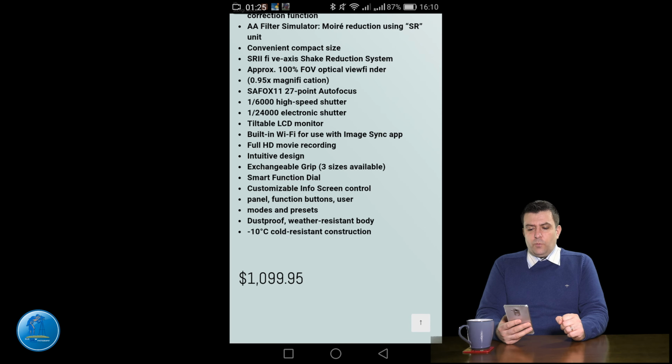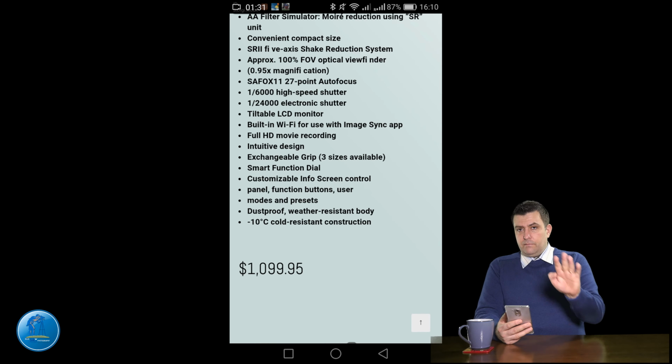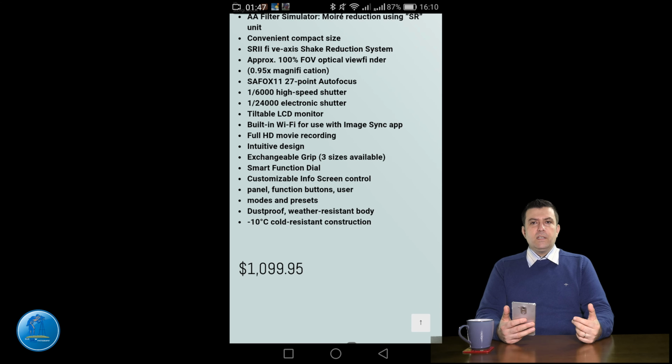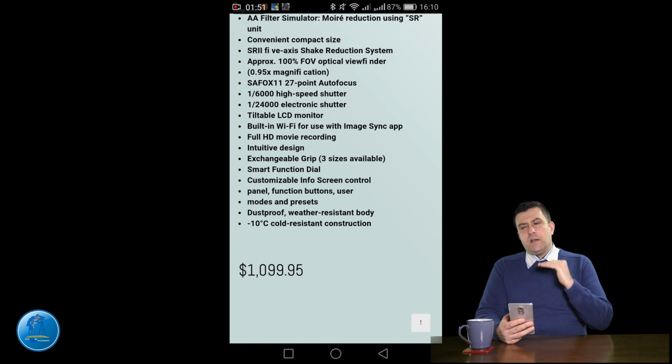Approximately 100% optical viewfinder. Yes, that's great. 27-point autofocus. Like I said, don't expect the Pentax camera to be very fast on autofocus. No. If you want a sports camera, don't try the Pentax. But if you are a portrait photographer, landscape photographer, architectural photographer, studio photographer, Pentax cameras are simply great.